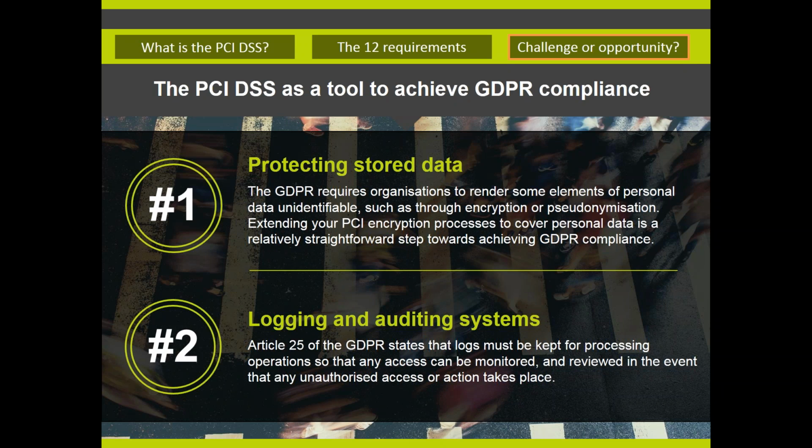So there are three main areas where PCI DSS can assist you with your efforts to achieve compliance with GDPR. First, protect and store cardholder data, part of requirement 3 in PCI DSS, and you can, as a minimum, protect the PAN, and the CVV2 shouldn't be anywhere in your environment. Therefore, you should be in a good position to satisfy the requirements of GDPR.